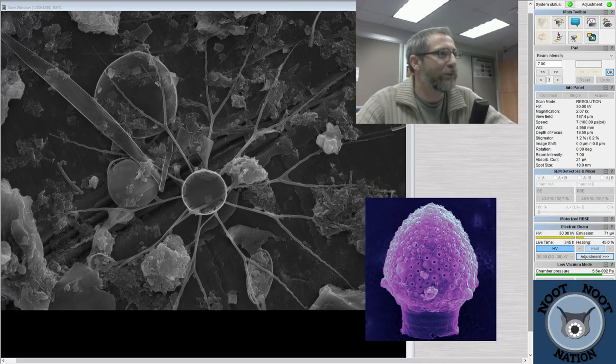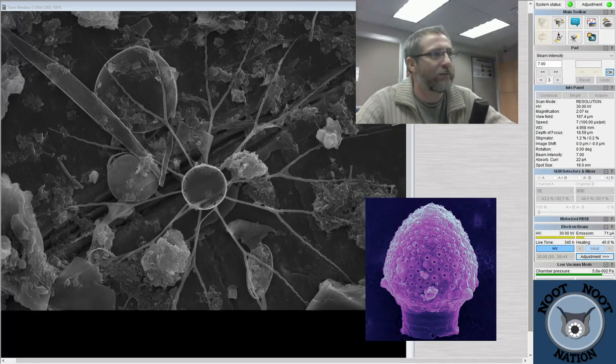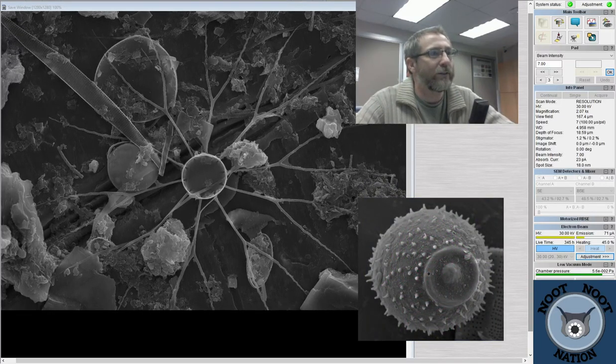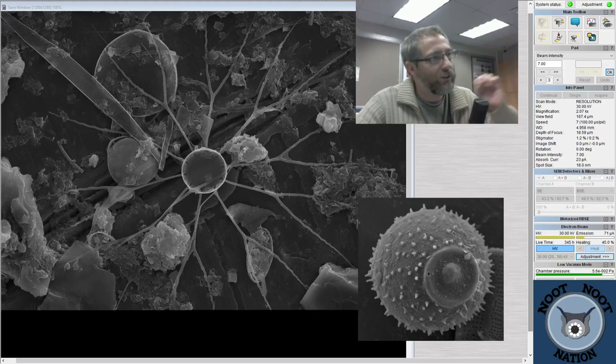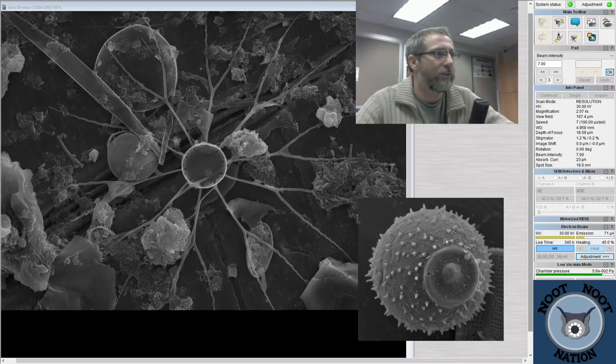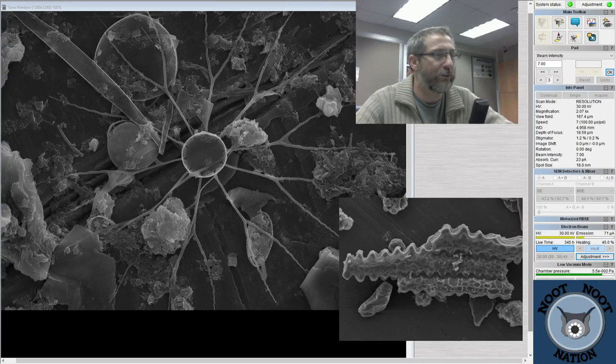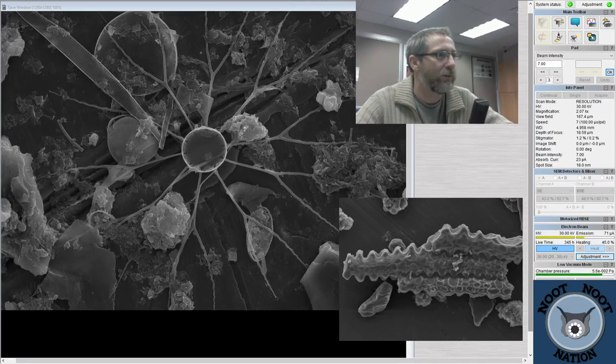Do the pores have fluid flowing through them in life, or are they mainly structural? So the little holes that you see on most of the diatoms are ways for communicating with the outside world. They're mostly used for pulling nutrients in and moving waste out.